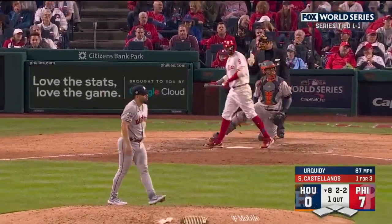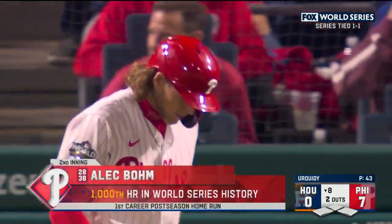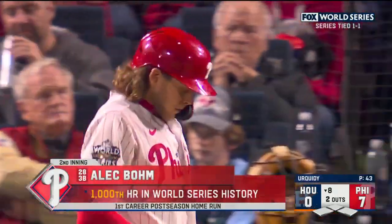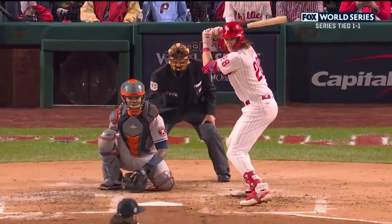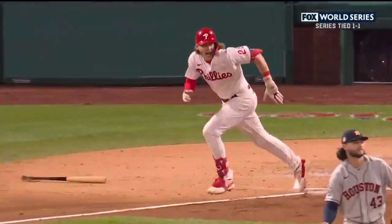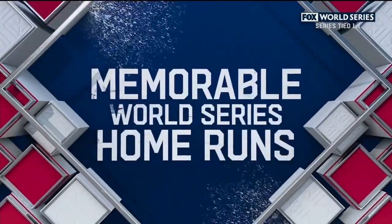Castellanos down swinging. 2-away in the 8th inning, and it brings up Alec Bohm, who's got one of those 5 home runs tonight. It was the 1,000th in World Series history. It was the first one of his postseason career. Jumped on the first pitch of that 2nd inning and hit it out.